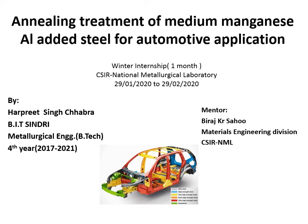Today, I will give my presentation of my latest research work done as a winter intern in NML Jamshedpur for 1 month, under the guidance of Biraj Sahu sir. My topic of today's presentation is annealing treatment of medium manganese aluminum added steel for automotive applications. This type of steels comes under AHSS. So let's see what this is.